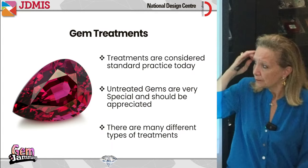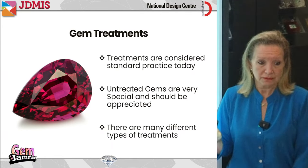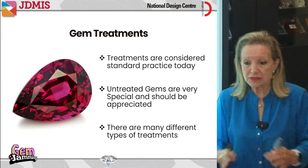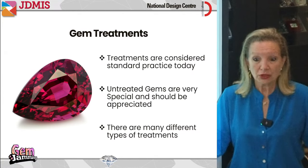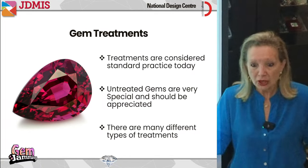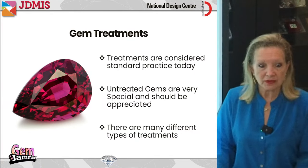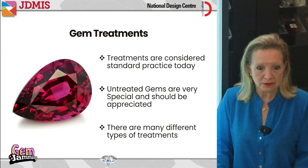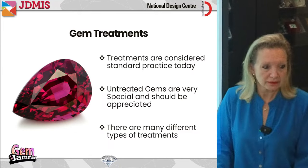And when we talk about untreated gems, very special, right? It's like having a person that is absolutely perfect. I mean, do we know what perfection is? And is it possible to have a perfect person? I don't know, but it is not easy to get perfect gems out of the ground. Every one of them seems to need a little bit of help here or there.